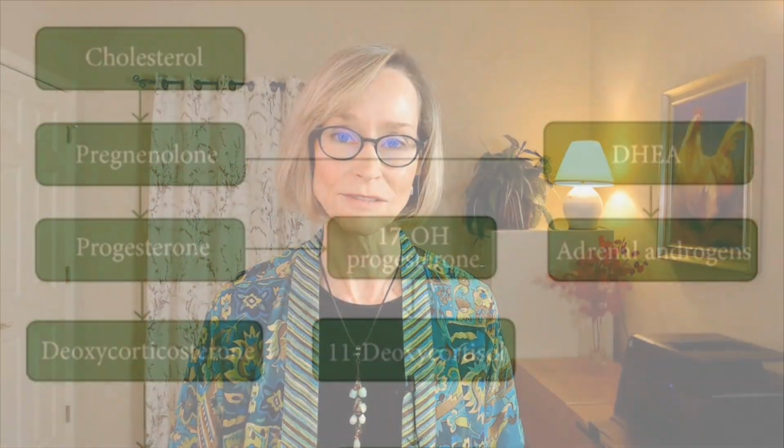Your body is a chemistry lab of sorts. It makes tens of thousands of compounds, from hormones to enzymes and beyond. And one of the key product lines is your sex hormones, including estrogen and testosterone. And that assembly line starts with cholesterol. Yep, the same cholesterol you've been told is bad. Well, guess what? Your body needs some. For example, your body turns cholesterol into a hormone called pregnenolone. In another step, pregnenolone becomes progesterone.